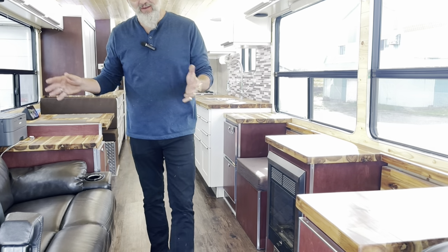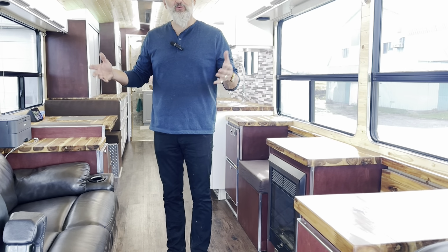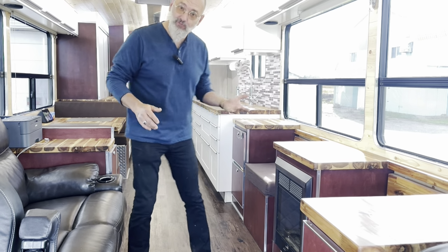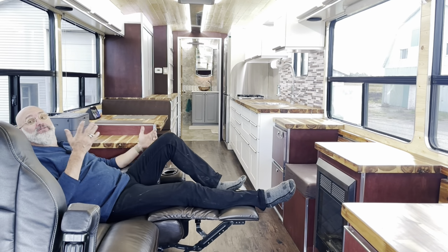Behind that, we have a very comfortable sofa. And the comfortable sofa is important for us. We live in this bus. We don't need additional storage. We have all the storage we need. So, we have a sofa that's comfortable to sit in. And for that matter, even lounge in.